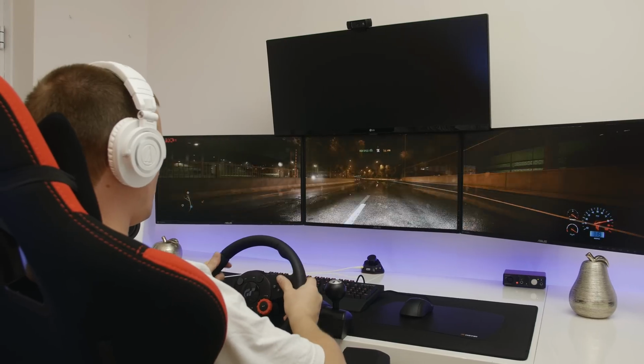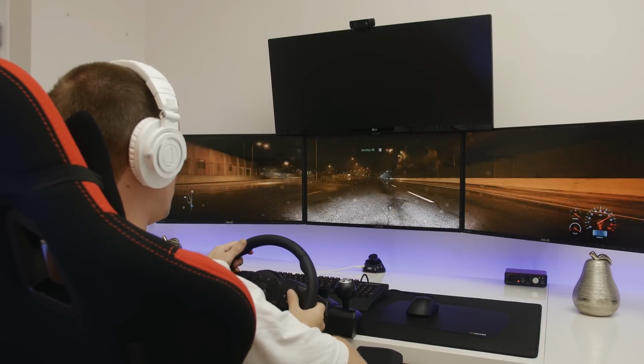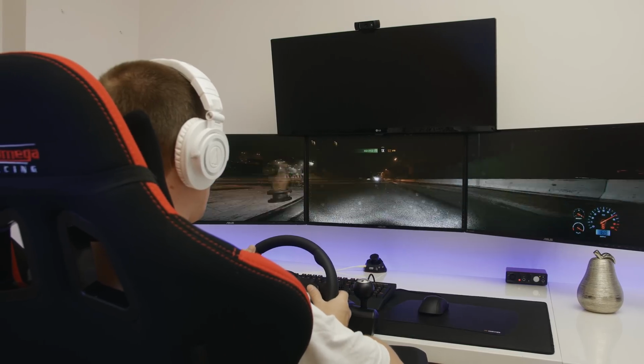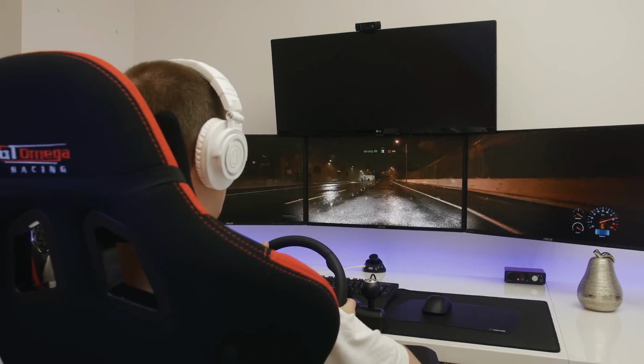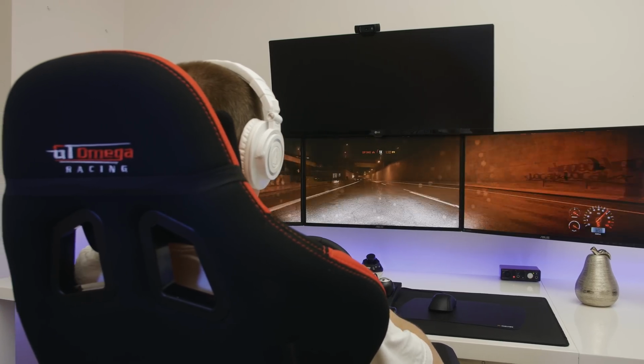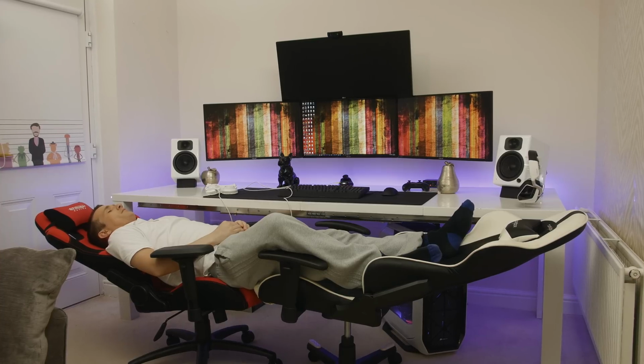Once I'm playing a game like Project Cars with a steering wheel, being sat in a racing chair like this definitely adds to the experience. I certainly couldn't fit a racing cockpit in my house, so for me this is the best it's ever going to get. So let's take a closer look at both chairs.